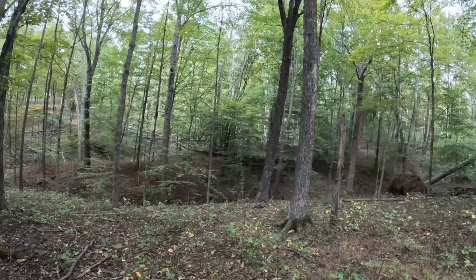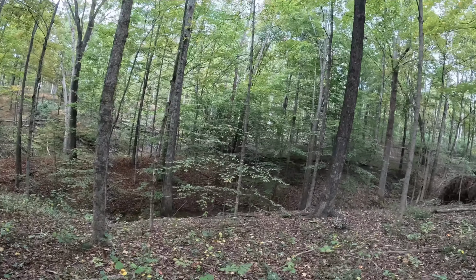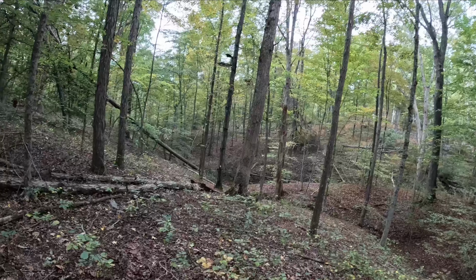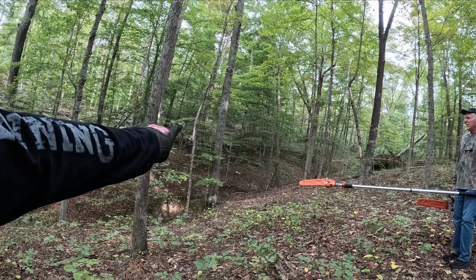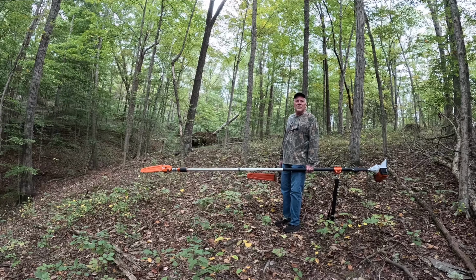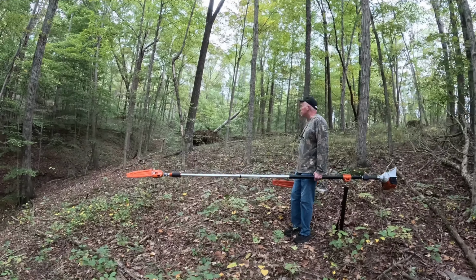However, that's littered with new brush. Big tree that went across the holler there, but I think the deer will still come down through here, and they also will go across there, which we got to check that other tree stand up there. That's a big stump there. I didn't realize how big it was.